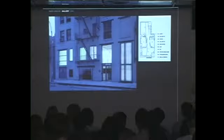What we've decided to do is to really let that be the generator of the form, and that pattern of the beam and column running through the middle of the space was actually going to set the pattern for the entire project.